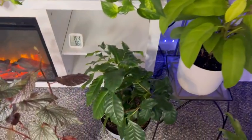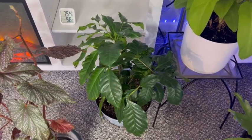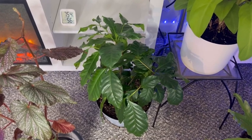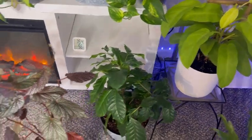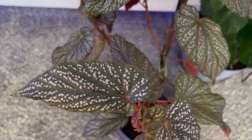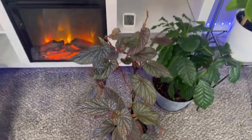And then on the floor here is my coffee plant that started really, really small. If you want to see how small this plant was, go to my very first video, my house plant tour. She was in my kitchen windowsill, and you'll see how big she is now. And then I have my begonia. She is beautiful. I love her. This is my begonia pink spot. You can see why she's called begonia pink spot, because of her leaves. She's hanging out there on the floor.